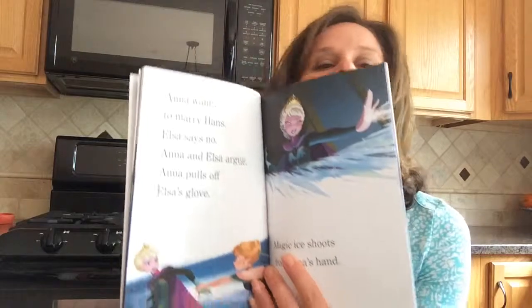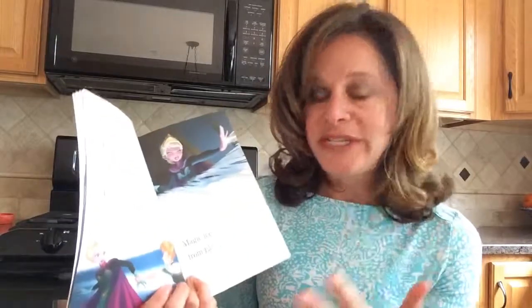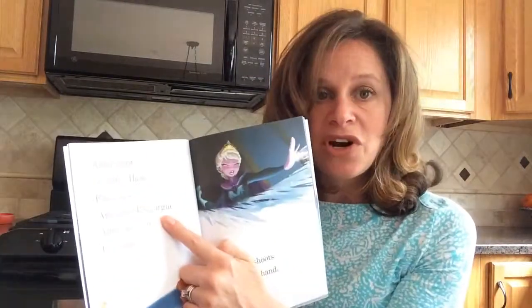Another reading tip. When you turn the page, you talk about first what you see in the pictures, especially when it's a new story. What do we see here? And as the parent, the adult who knows how to read, oh, they look angry. They might argue. And up here is the word argue.